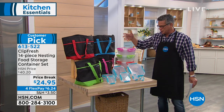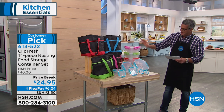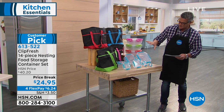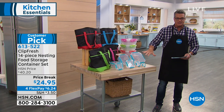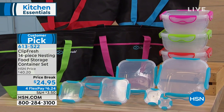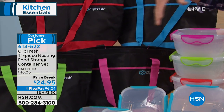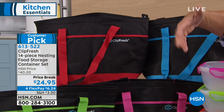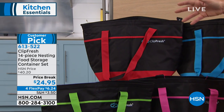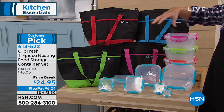But when you order, you pick a color. We have them in the green, we have them in magenta, and then we have them in red, and then this is the teal in front. You're gonna get 14 pieces, so you get 7 of the bodies in varying sizes, and they do stow inside one another, real simple. And then you get the insulated ClickFresh bag, so if you're going on a picnic, or taking the kids to the park, or you're going on a romantic little thing, and you wanna put some fresh salads and some wine and some bread and some cheese, you can put that all in there and take it with you, and those bags all match back to the wonderful containers.